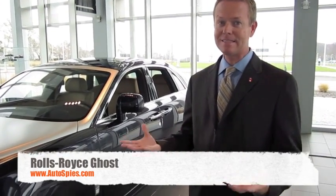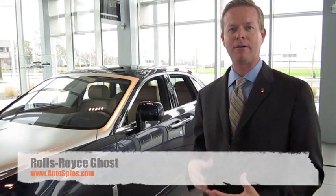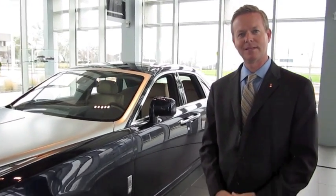That's it? That's it. Okay. At just 1,500 RPM, so you have 75% of the engine's power almost at the touch of the accelerator. Now you were saying earlier it has an 8-speed transmission, but before we get into that, let's come around to the front.